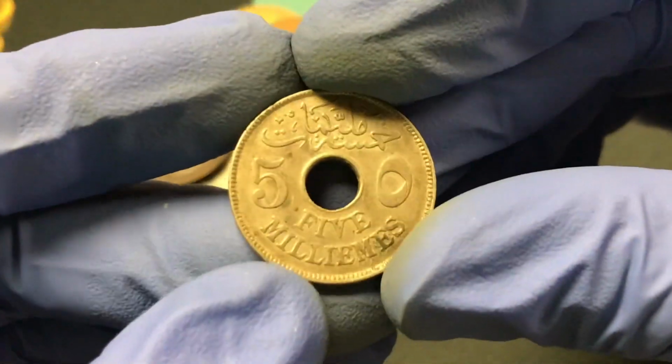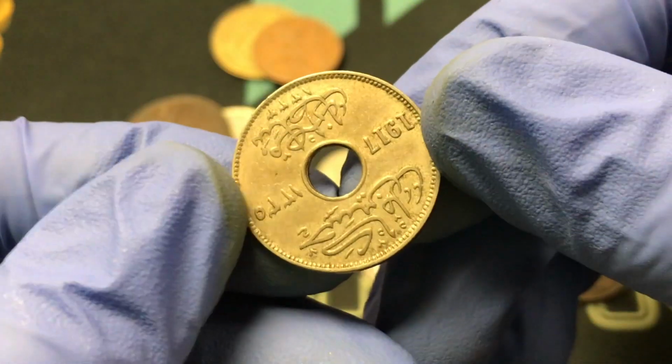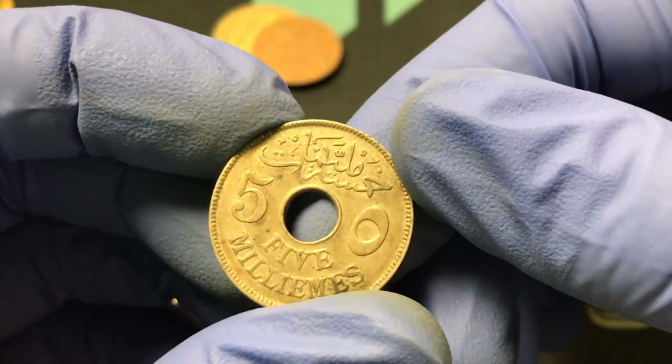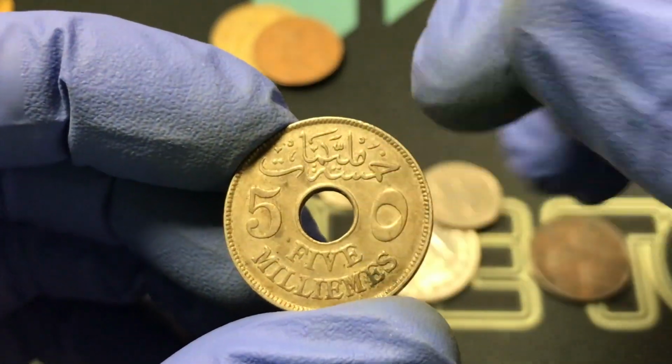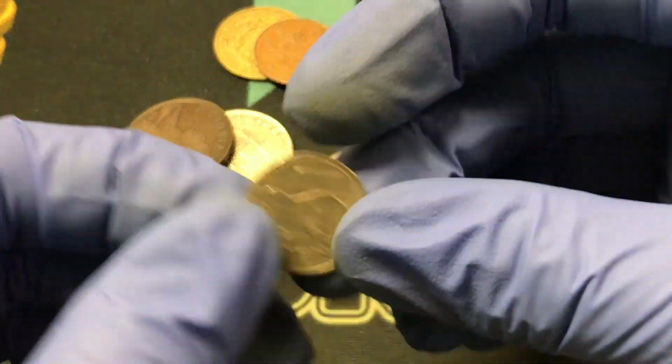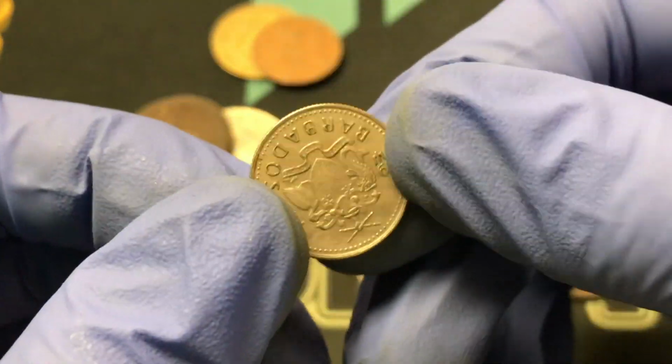After that, we have this coin, 5 milliemes, and it looks like 1917, going to be from Egypt, I think. So an old coin, and it's kind of cool that they have the translation between Arabic and English lettering. 10 cents right there with a bird on it.